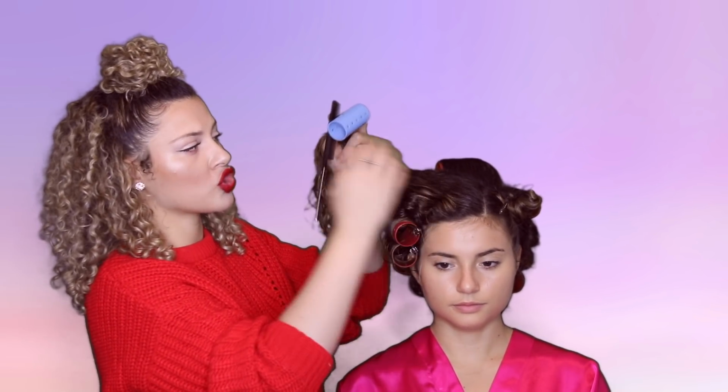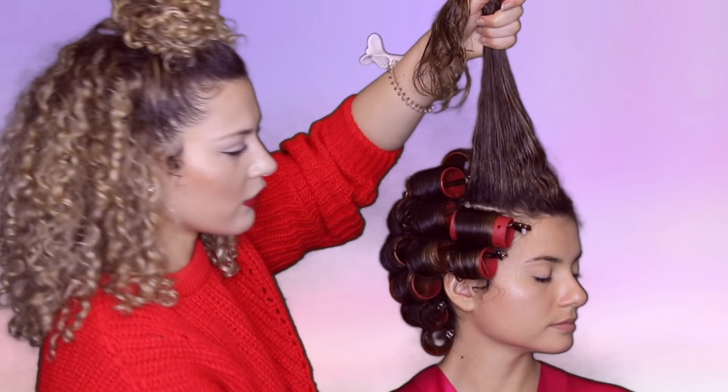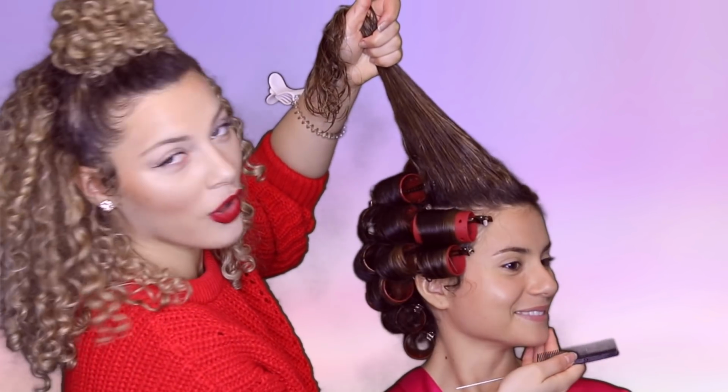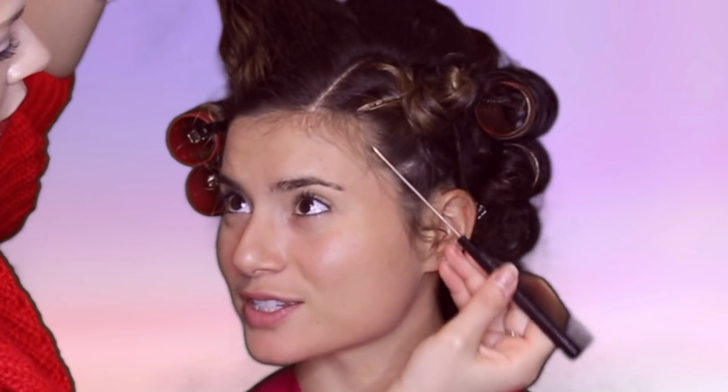So in the meantime, on the top, I'm gonna be using a slightly smaller rod. So what's gonna happen is I'm gonna have you turn your head. Because of Amanda's hairline, she has this, well, it's called the recession for a reason. She has this recession.